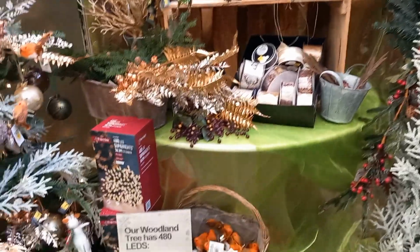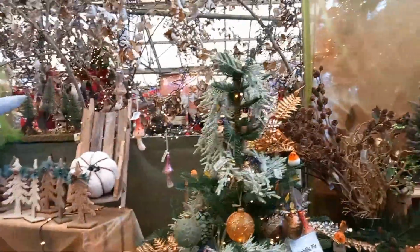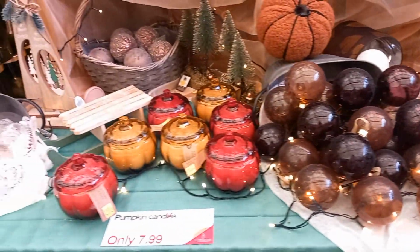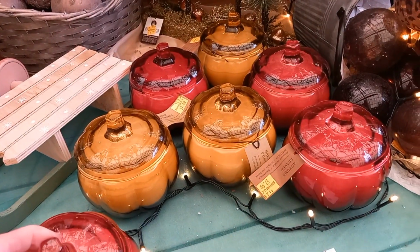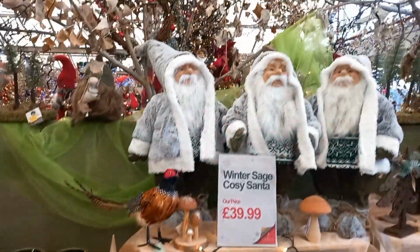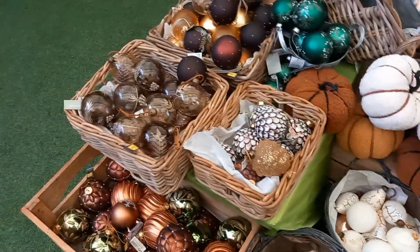And then you've got more garlands and wreath things that you could do, and then you've got this tiny small Christmas tree that they made up, which were all the woodland decorations in. And again, this squirrel here, very fall feels. With the pumpkin candles. One was apple cinnamon candle, couldn't open it, the lids were stuck down. They also had the Santas as well. They were $39.99, so they were all different prices, which I found unusual.